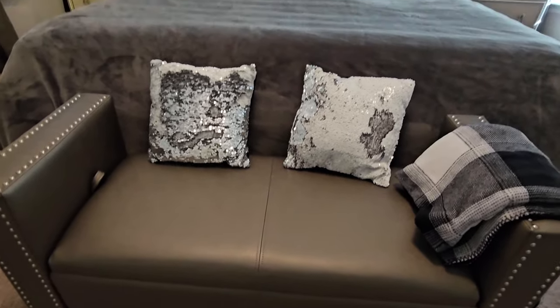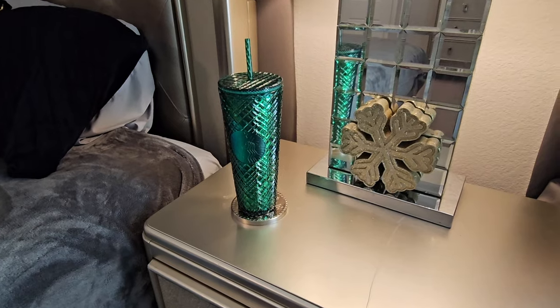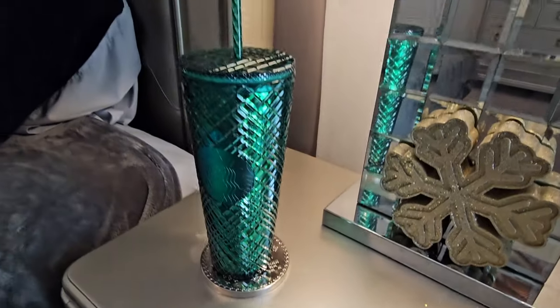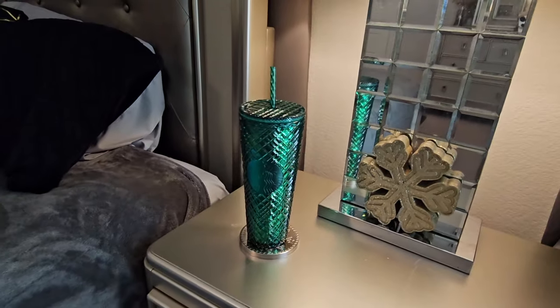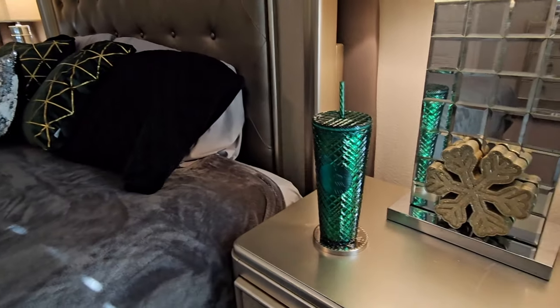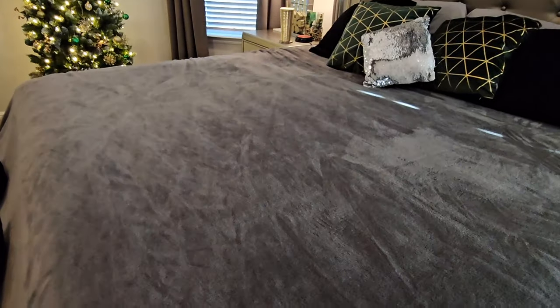This is my husband's side, and I just have a little gold snowflake right here, and his cubby. It's great because these cups go with the color theme as well. So that is the green one, and I have the gold one over there. And this is actually the blanket we use. We don't use a big comforter. We just use one of these plush throws, and it works perfectly for us because it's lightweight, but it's so soft, and I love it.